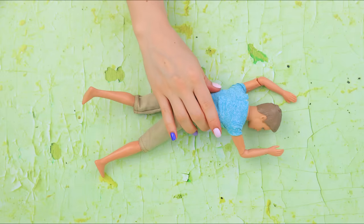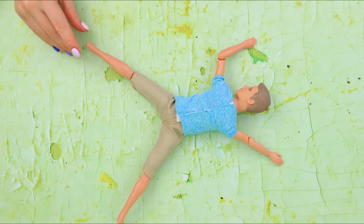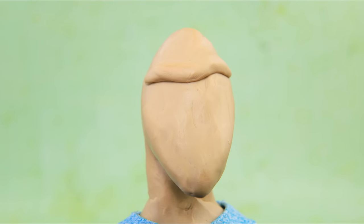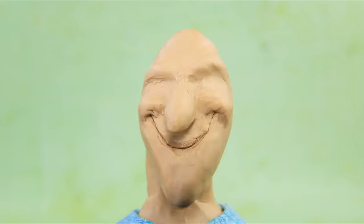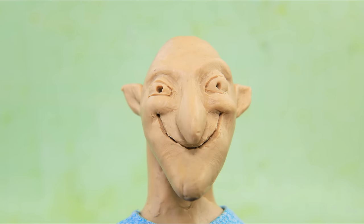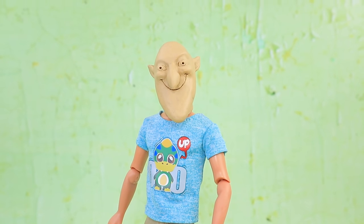Ken, you'll like being Count Dracula. Don't be so stubborn. I don't think so. Too late. Shape Dracula's head out of modeling clay. He's so cute. Hello. Add more color.